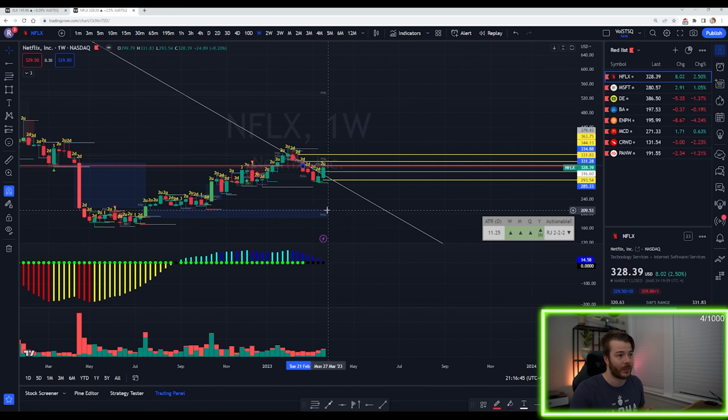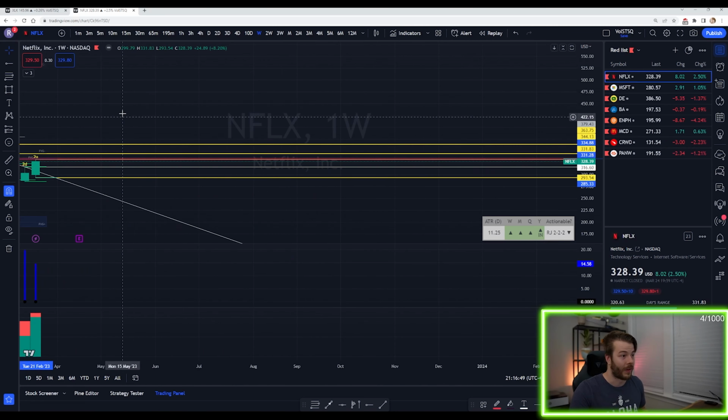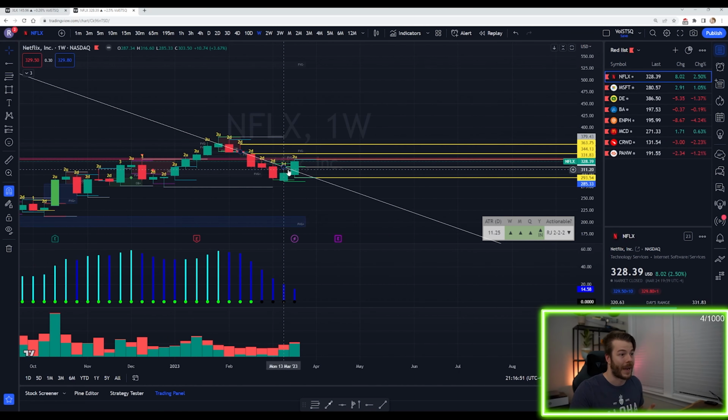You take a look at the weekly time frame. We've been in a downtrend for a while, and now we're finally starting to break this trend back to the upside. We got that first 2 up after a pattern down and a trend line break. This thing is going to move. The only thing that I would say is this trend line break would be invalidated if we broke 293.54.